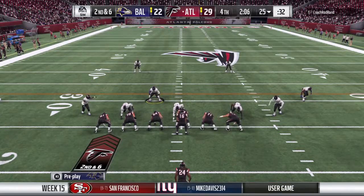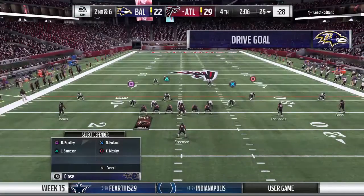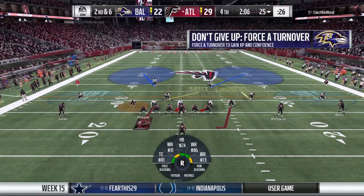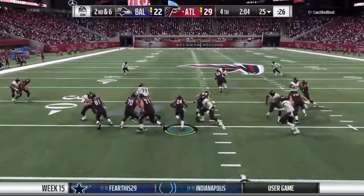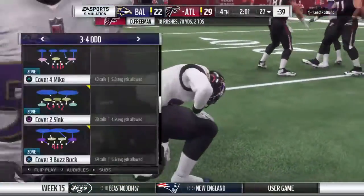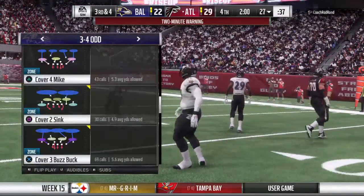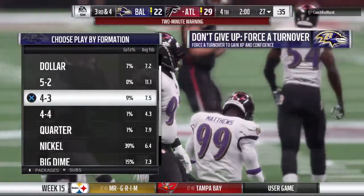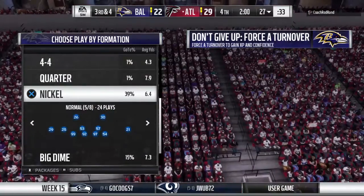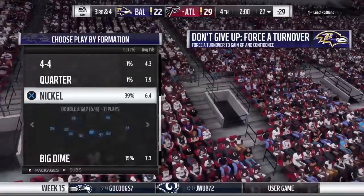Here we go. Another carry for the workhorse tonight, Freeman. It'll be a minimum pickup, and it will take us to the 2-minute warning. It'll be a gain of 2, and speaking of 2s, it'll take us to the 2-minute warning. Time for a break. We're back to see what happens after this.